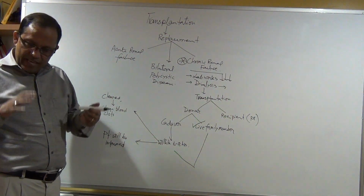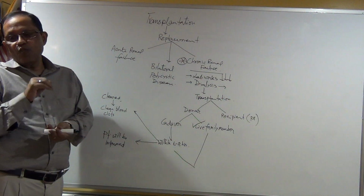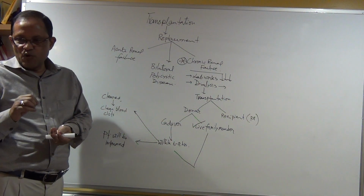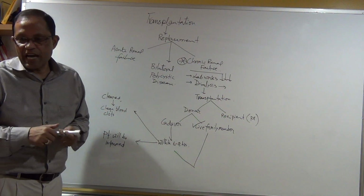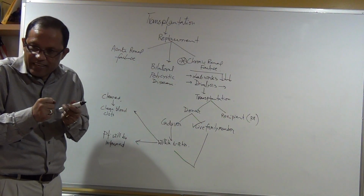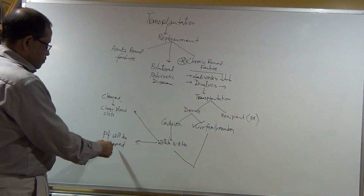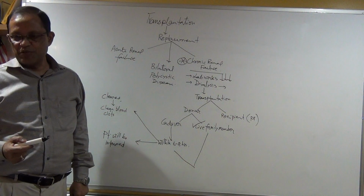In that way they clean it, then they keep it in a cold box. Why do they keep it in a cold box? Because it makes the cells less metabolically active, so the cells will not die. You got it? Okay. So then the patient will be informed and taken to the operation room.